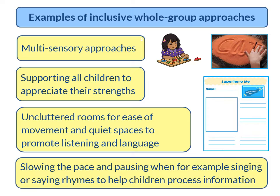This slide shows some examples of inclusive whole group approaches which benefit all children, including those with additional needs. Multisensory approaches refers to activities which involve using our senses like touch and smell. In earlier settings, this might include practicing multisensory letter formation in the sand or doing skywriting. Multisensory maths might include using cards for fraction work or building tens. Resources like the Superhero Me template that you can see on screen demonstrate the importance of all settings supporting all children to appreciate their strengths.